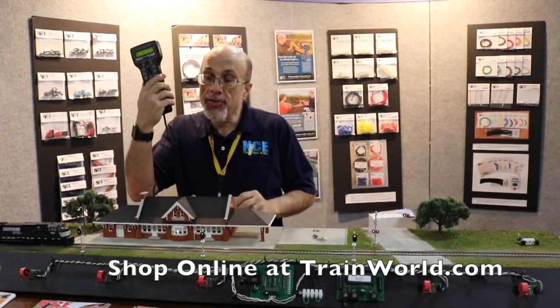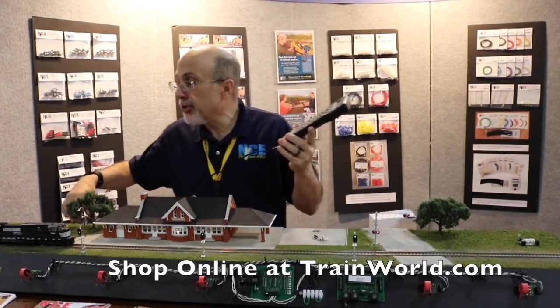Ken, any questions? That's it, and the power cab. Don't forget the power cab. Oh, well, yeah. So this is the power cab. This is a system in a box, basically.